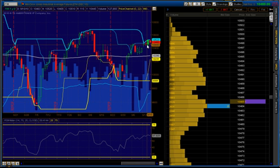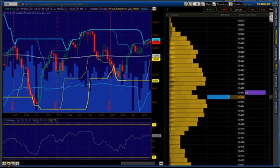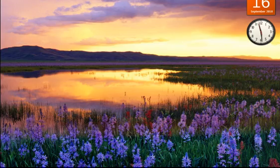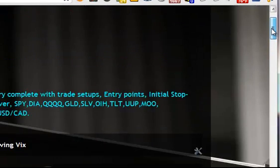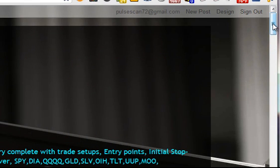So, without further ado, let me walk you through how to get into the system. Let's go there. All right. First thing you're going to want to do is in the morning, or at night, whatever, go to the blog. The blog is polescan.blogspot.com. Again, polescan.blogspot.com. And when you come to my main page, it'll look like this, okay?